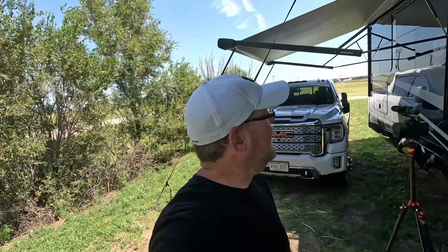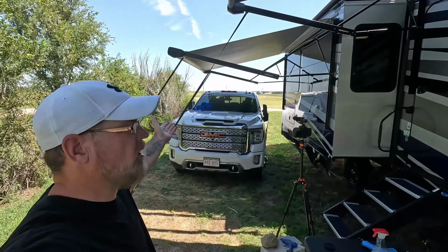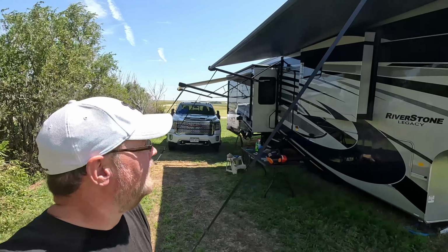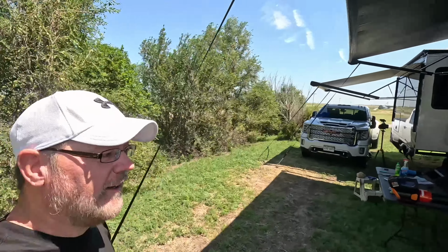Alrighty folks, look what today's project is. And see, when you live in the RV world, you have to have your portable RV garage. Whatever works, right? Well, we got the canopies out. We'll give you a look at how this is gonna work today. And we got the truck underneath there, and we're ready to see if we can pop some of those dents out.